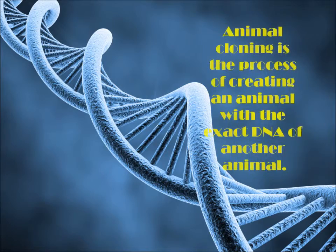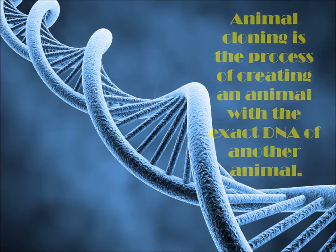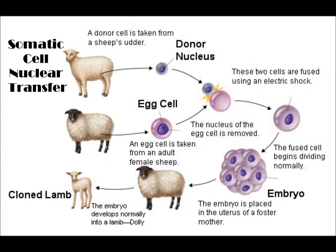Cloning is the process of creating an animal with the exact DNA of another animal. One process of animal cloning is somatic cell nuclear transfer. A donor cell is taken from the sheep's udder, and an egg cell is taken from an adult female sheep. The nucleus is taken out of the egg cell, and the DNA from the donor cell is put in. The cells divide normally and are then placed into another sheep mother to give birth to the clone baby.